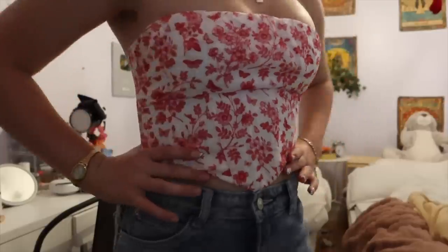How to tell if it's a corset, if it has these little rods in it that kind of go inwards. But yeah, it's so cute. I just put it around like this, wear it with some jean shorts. You can really wear it with anything, mostly denim. But yeah, this is how it was styled on the website, and I think it just looked so beautiful.